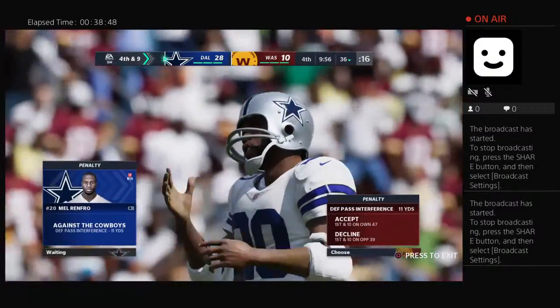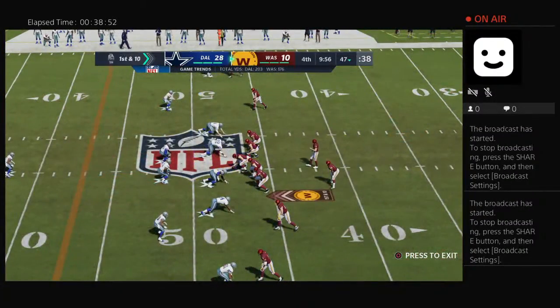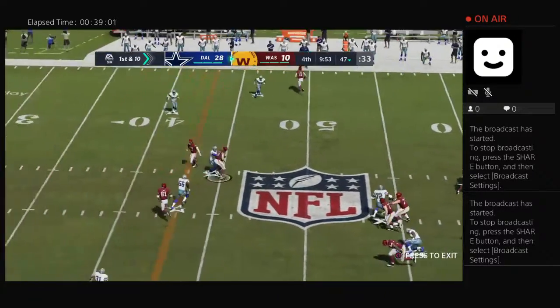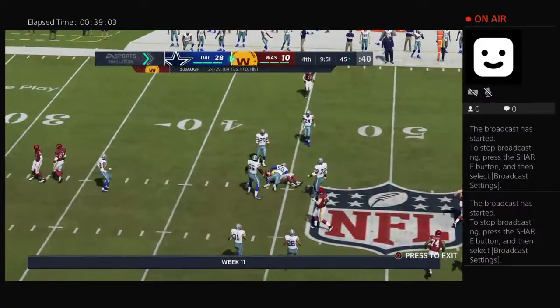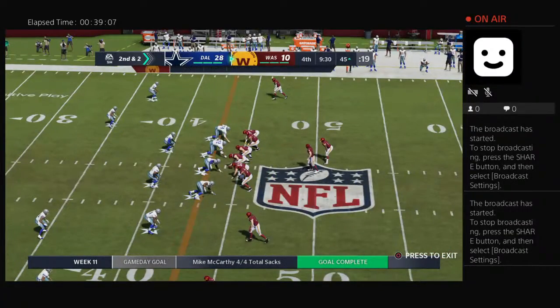Hey, baby, this ain't good enough for us. This home crowd, they're happy with that call. I like the way you said happy there, right? The so-called good guys didn't get a call. They feel like it's been that way all afternoon. You feeling their pain? They finally got one. Yes, they did. And they'll get him down after a pickup of 8, 2nd and 2.